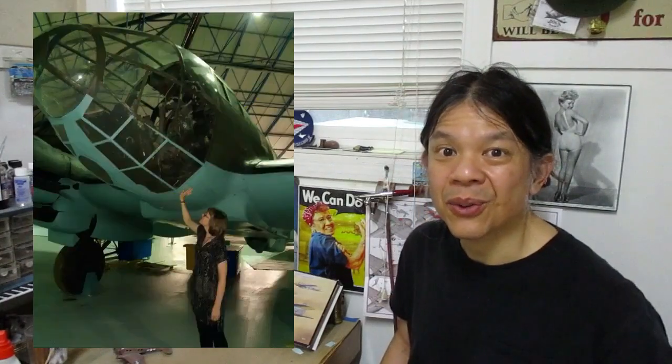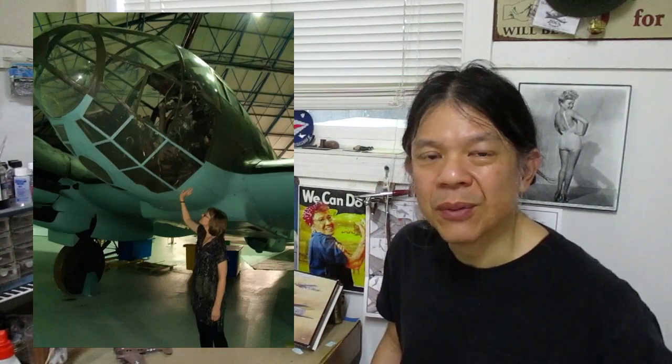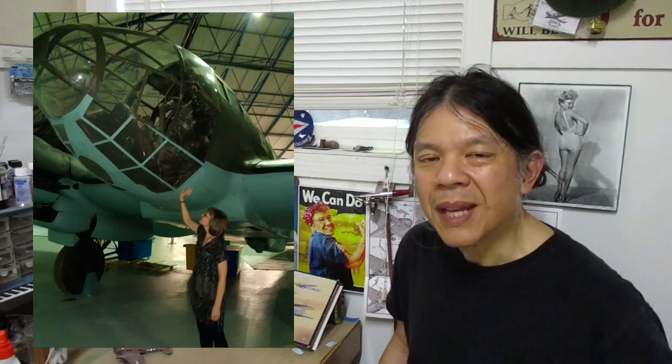So a few years ago, the granddaughter of the owner of this airplane came to London and filled in the story with the museum curators. So what happened was a man, his name was Major James Carter. He was a P-47 fighter pilot, and he was stationed in England at the Boxted airfield.